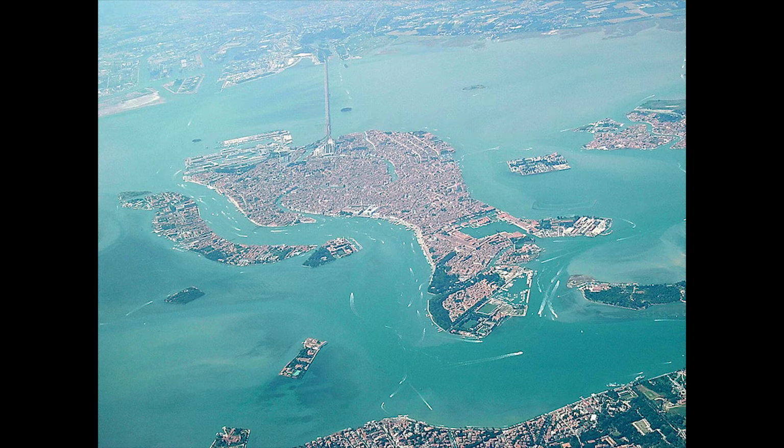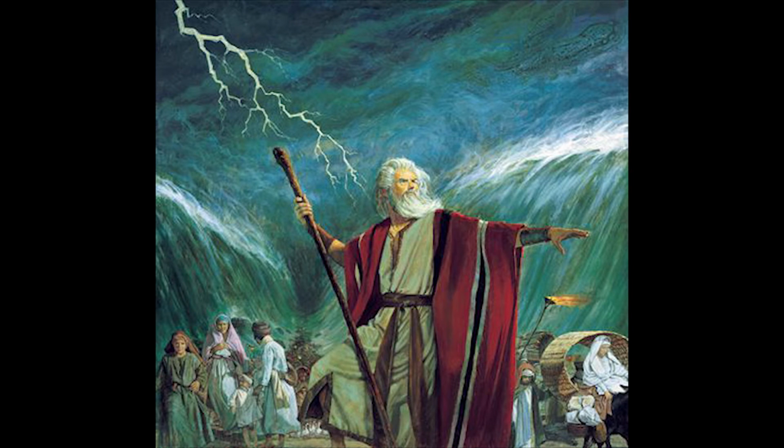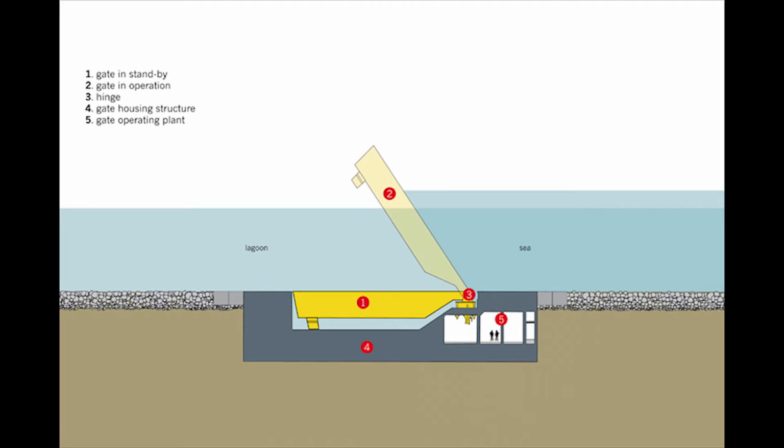Due to the geographic location of Venice, it's subject to extreme flooding on an annual basis. Every year there's flooding to some degree, and once every 3 or 4 years there's major flooding up to 3 or 4 feet deep throughout the majority of the city. Because of this flooding, the MOSE project was proposed and is being constructed to save the city from this destruction.